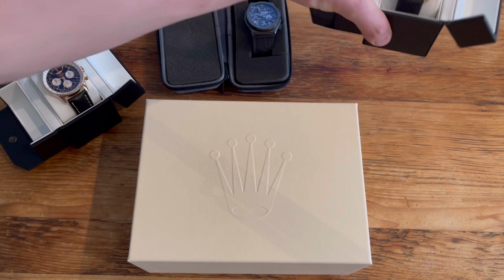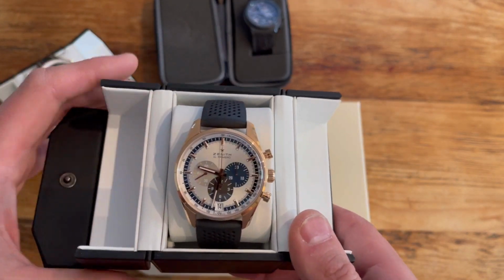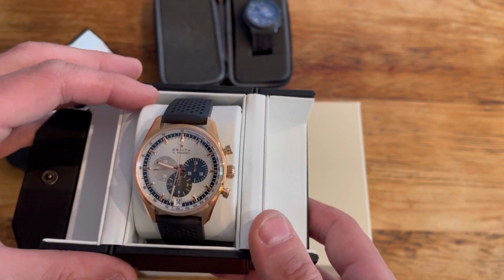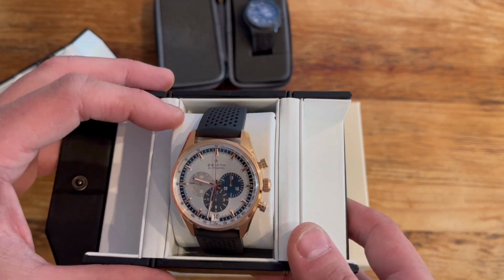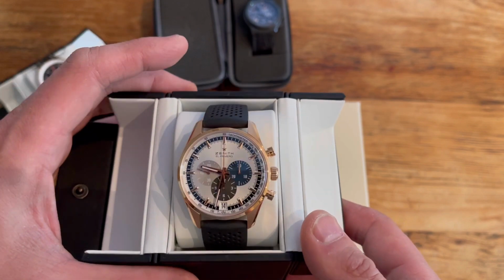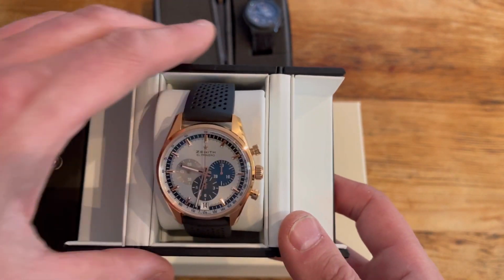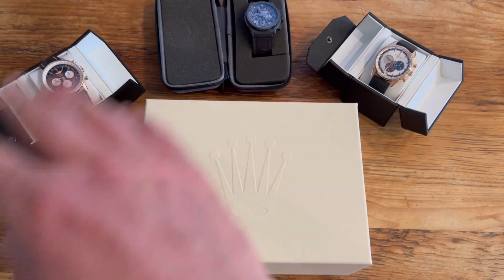And then one of my favourites, and I know a lot of the viewers like this watch, is an 18 karat rose gold, 42 mil Zenith Chronomaster with the black perforated rubber strap. So silver baton dial, stunning watch. Really lucky to have that as well. So that's what I'm wearing.